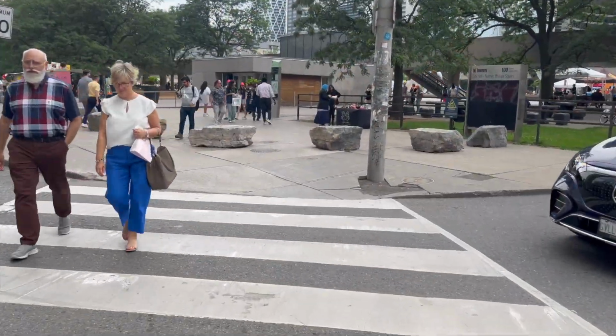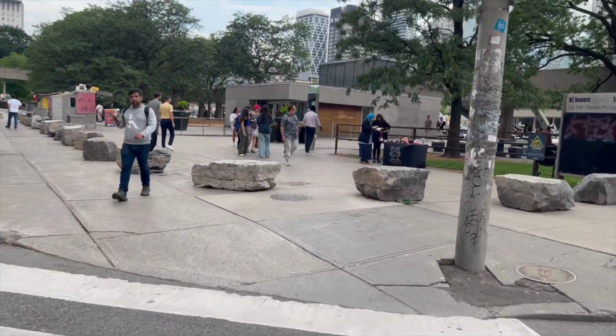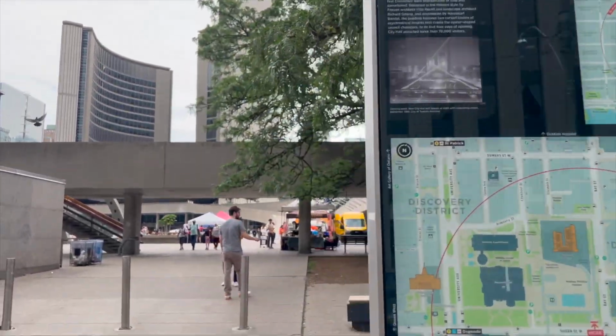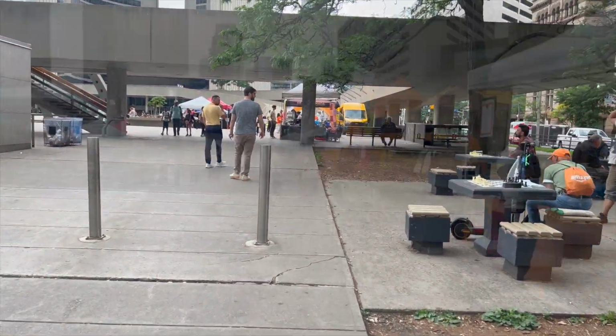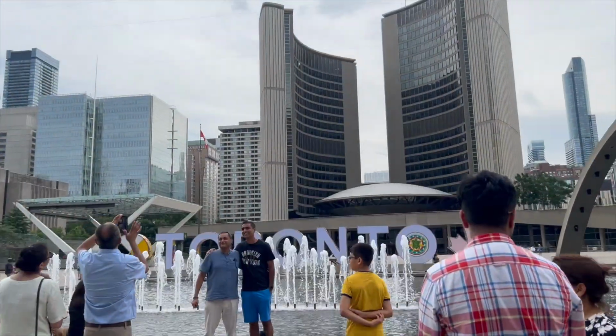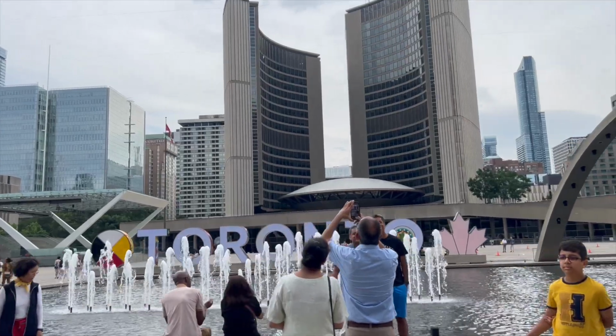You'll need to cross the street at a designated area and walk into the Nathan Phillips Square. This public space is a hub for events, gatherings, and celebrations. Of course, the highlight is the iconic Toronto sign, a perfect spot for that Instagram-worthy photo.